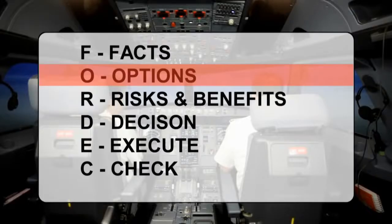Before we make our decision, I would like to talk with the OCC department. To assess the risks, I will ask if we have enough technical assistance in Stuttgart. Okay.